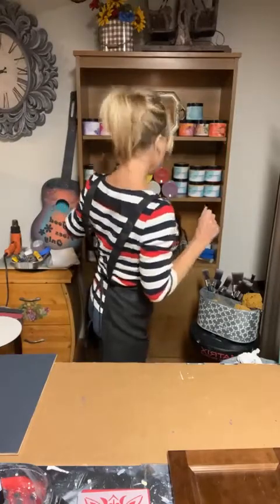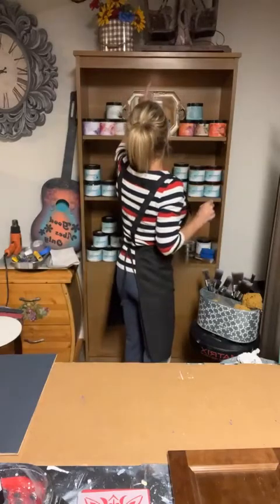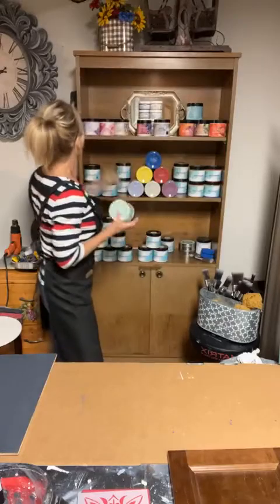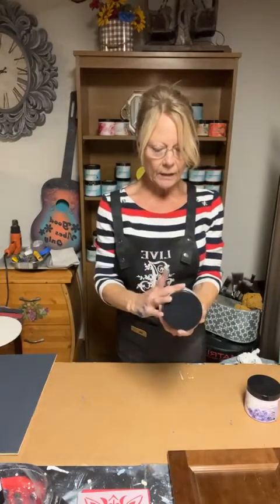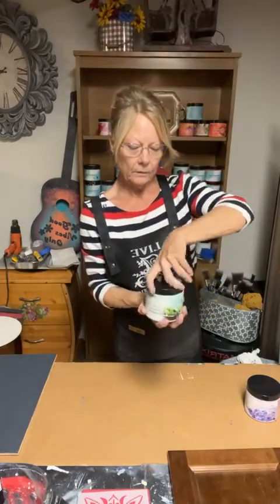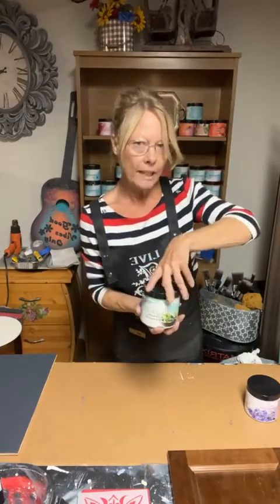And now let's talk about some of the, I want to show you this one. This is an interesting product. Okay, so Phenomena Paints has a paint specifically called Forget Me Not. This paint is beautiful. It is a fragrant paint. So when you open it, this one is called Trendy Peppermint. They've got beautiful names.